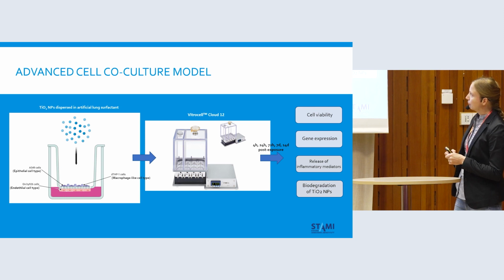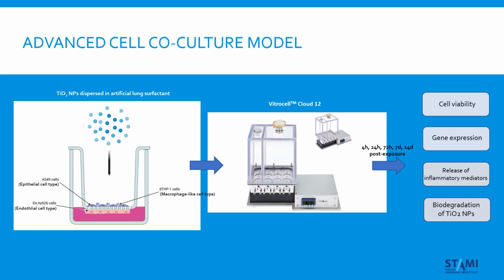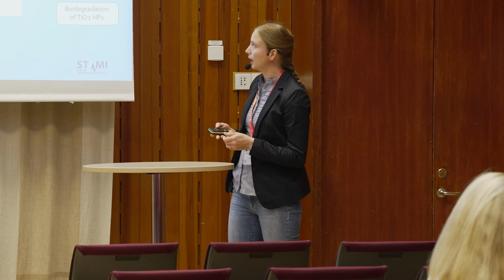We had various post-exposure time points ranging from 4 hours to 14 days. We were actually able to keep our cells alive for 14 days, which is pretty good for such a complicated cell culture. After all these time points, we looked at cell viability, gene expression and release of inflammatory markers, and also biodegradation of the particles in the cells. But I will not go into detail with that today.